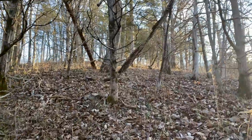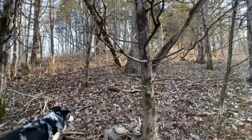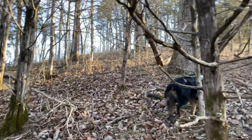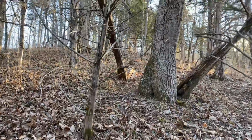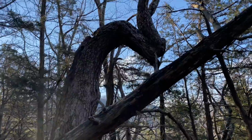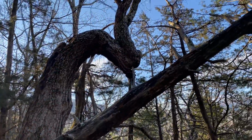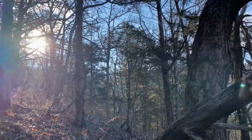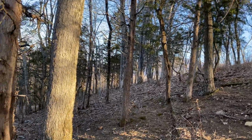We're trying to make it to the top of this ridge here, and then we're gonna cut back over towards the house. But that'd be a good little seat for a tree stand. Perfect little seat. Gotta climb up there and sit down, and you can watch the ridge line all the way over there too.